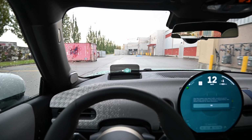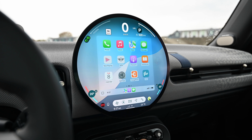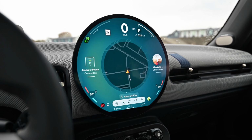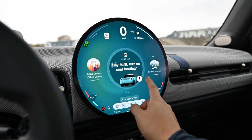You have a heads-up display as well. That shows you quite a bit of information, and it changes with the different drive modes. I do like that. And then the infotainment, it's a very good implementation of this circular screen. And while there's a lot of menus that you can go into, it all sort of makes sense.